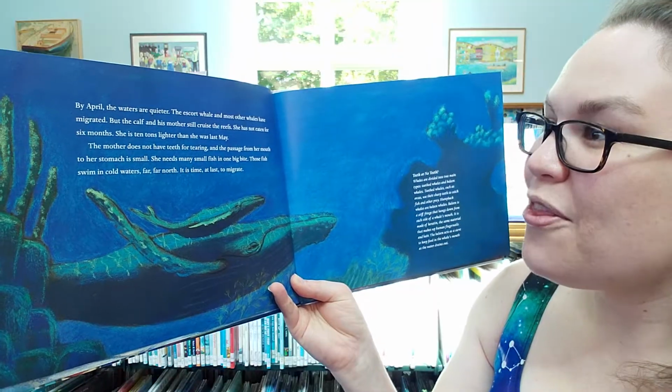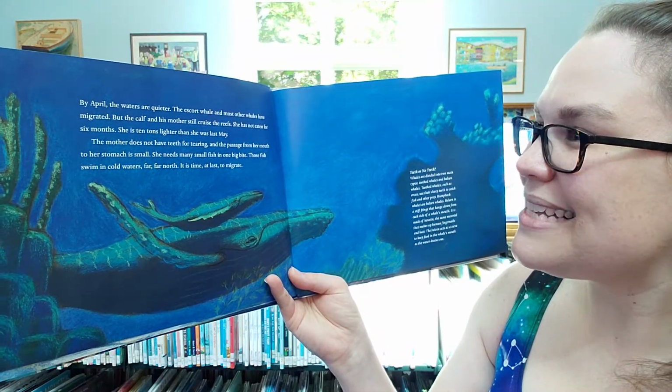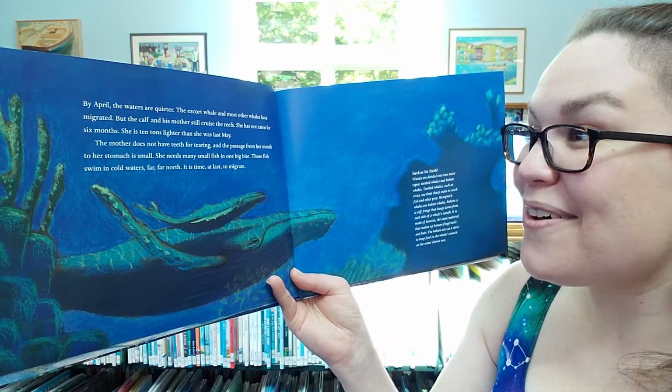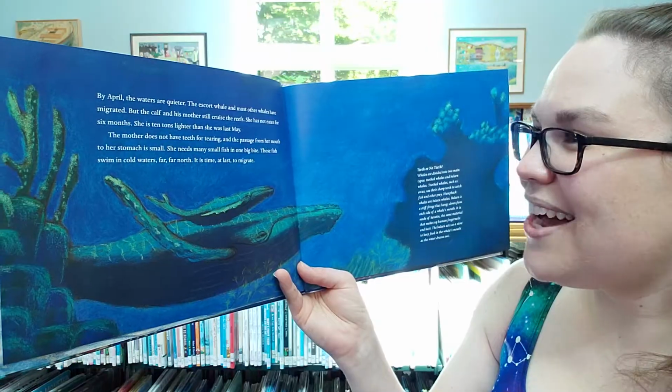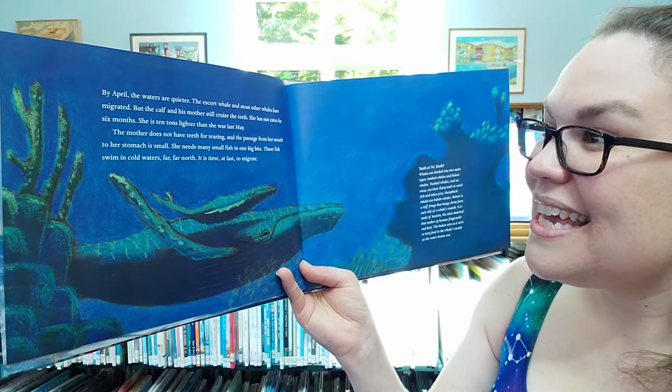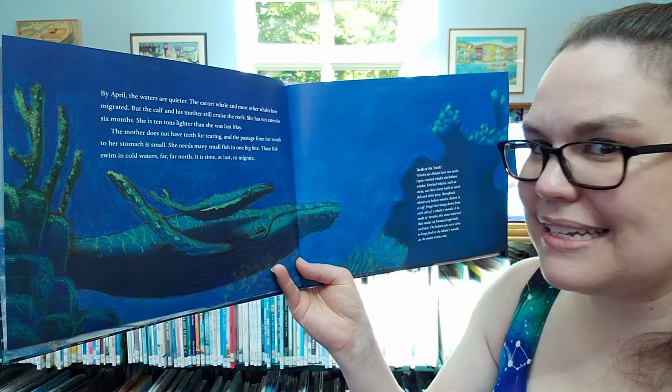By April, the waters are quieter. The escort whale and most other whales have migrated, but the calf and his mother still cruise the reef. He has not eaten for 6 months. He is 10 tons lighter than he was last May.